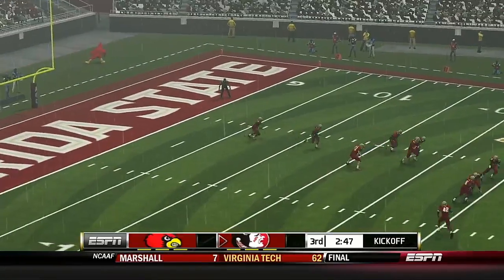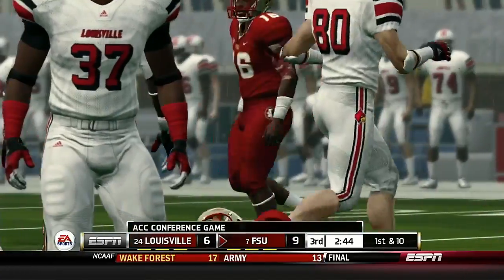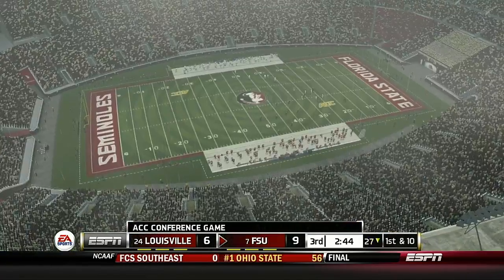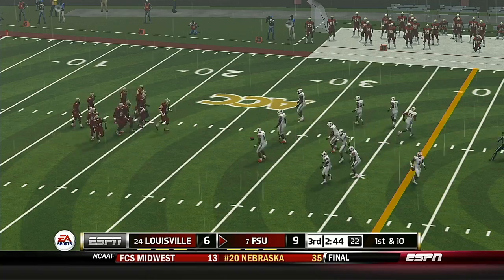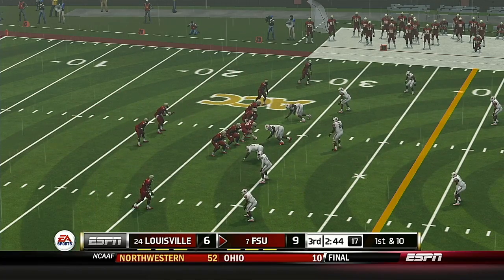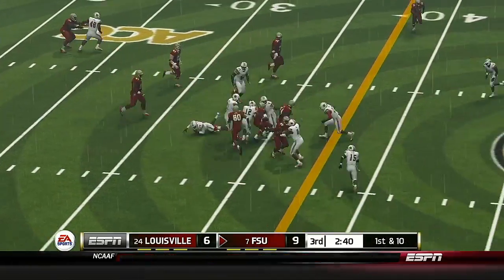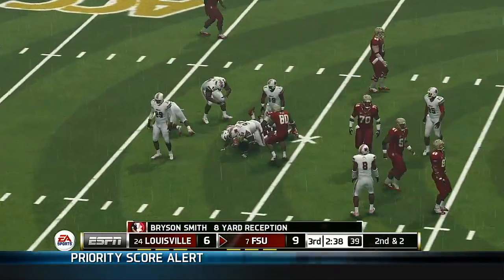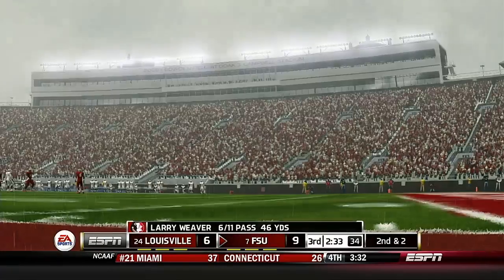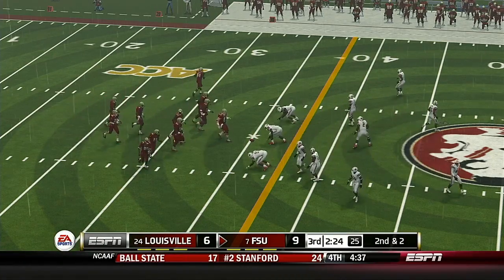Everyone's all lined up and ready for the kickoff. Turner fields it at the 7, gets to about the 27-yard line. They're ready to begin another drive. Florida State holds a field goal lead. Flips it middle to the running back. He's taken down at the 35. That makes it 2nd and 2. It's 2nd down, and they're about 2 yards away from the sticks.